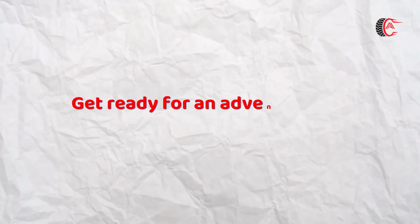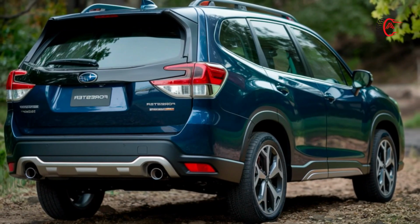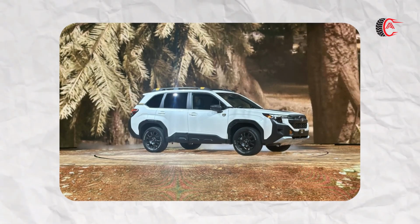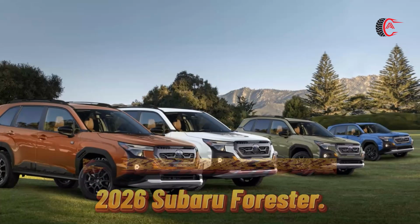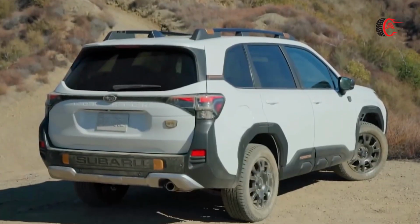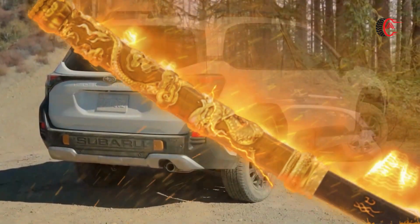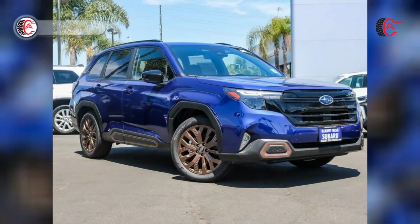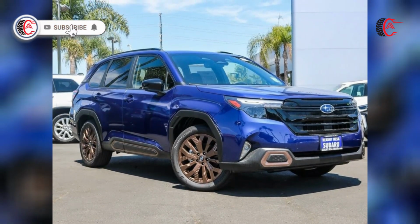Get ready for an adventure like never before with the most capable Forester from Subaru, the new 2026 Forester Wilderness. 2026 Subaru Forester. Take a look at the side profile of the latest Subaru Forester, and you can see the evolutionary path of this compact SUV back to its origins as a boxy crossover.